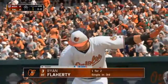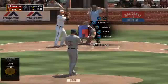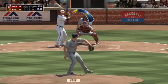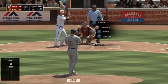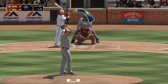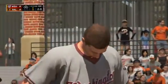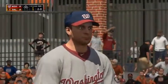Striding in to start the ninth, Ryan Flaherty, and they'll need him to get something going here. Well, you're facing a pretty big deficit in this game, so they need to start clawing their way back. First offering to him stays upstairs. It's a ball and no strikes. Look out, 2-0 now. Sometimes if you let that changeup go too soon, it'll take off on you. He's lucky that didn't hit him.